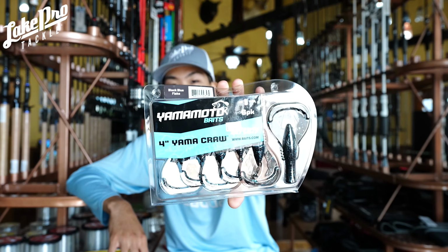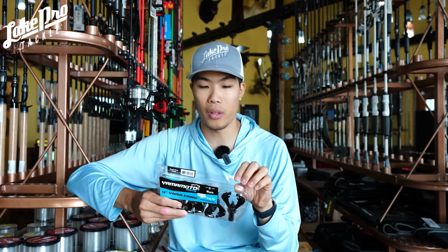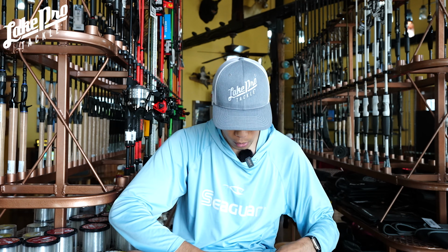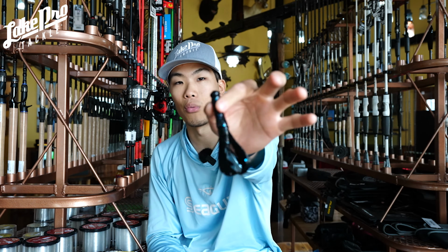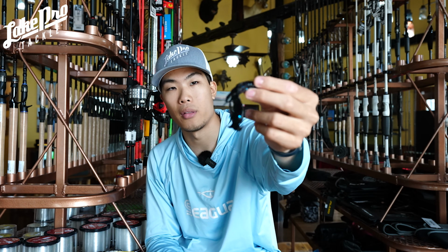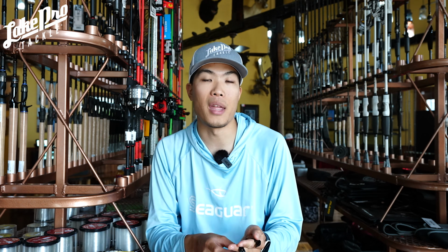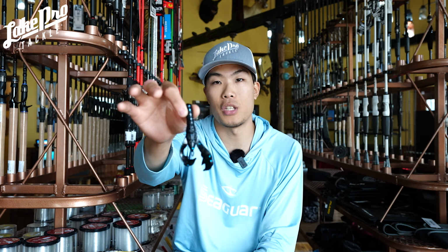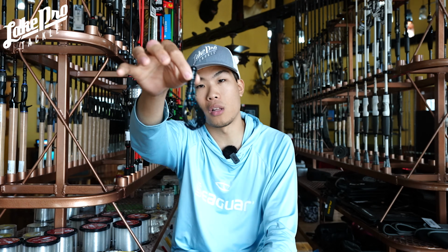This guy right here, this is the 4-inch Yamacraw. This is a great profile for the lake. You know, 4 inches is going to be kind of what I think they like in terms of size, and they love a rage craw, Yamacraw style craw. I don't think there's a lot of crawfish actually in the lake, but I've thrown Rage Menaces and I've thrown other flipping baits such as a Beaver style bait. And for whatever reason, the craw baits do a whole lot better. I think it's the really, really aggressive flapping of the claws on this bait.